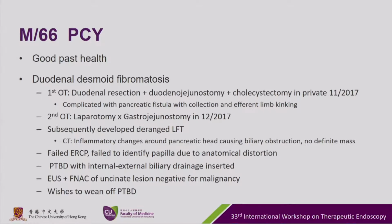This is our next case with a 66-year-old gentleman who has duodenal desmoid fibromatosis. He had his first operation in private in November 2017 with duodenal resection, duodenojejunostomy and cholecystectomy done. However, it was complicated with pancreatic fistula with collection and even limb kinking. Second operation with laparotomy and gastrojejunostomy was done in December 2017.